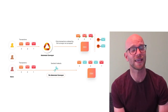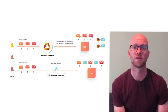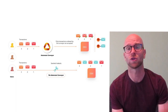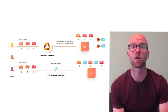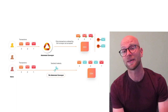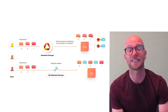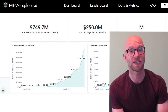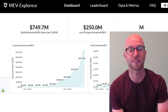Lastly, Automata has a feature called Conveyor, tackling the miner extractable value problem. On public blockchains, anyone can see pending transactions and front-run using higher gas auctions. Miners and validators have the possibility to rewrite the transaction order as well. So when you buy a token X, a miner can first put in their own buy transaction, then put in your transaction next to drive up the price, and lastly sell as a third transaction at a higher price to make some profit. It has been estimated that about $750 million has been extracted this way since January 2020.